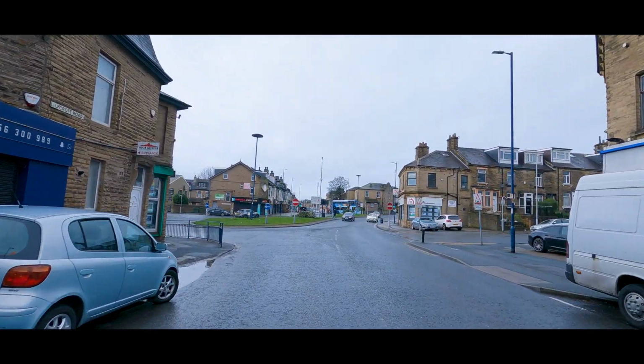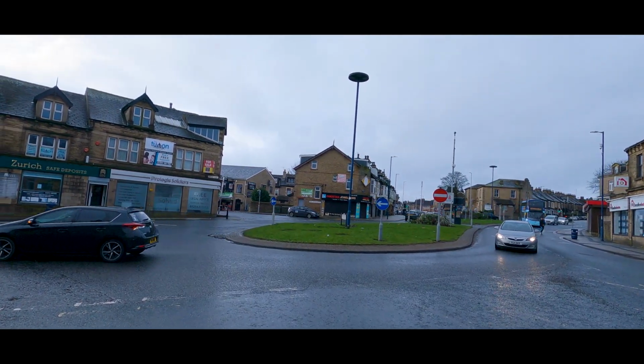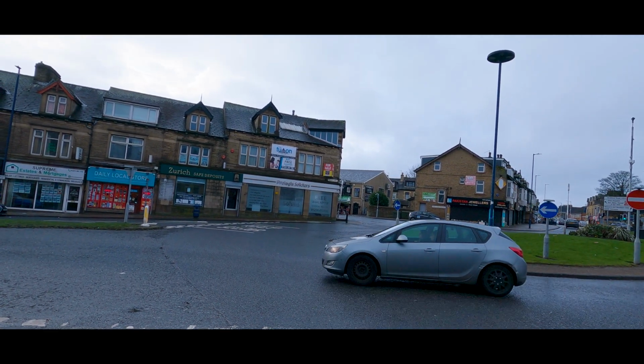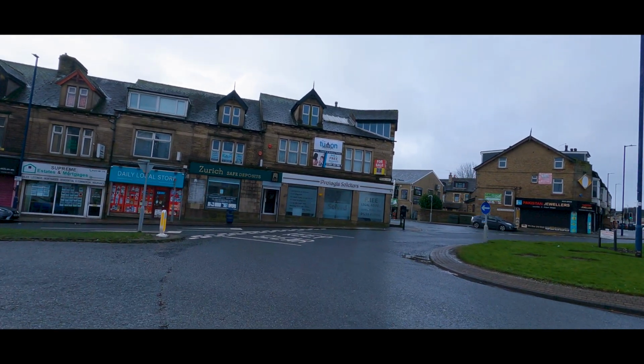Okay, so the road is going to widen up here, so just make sure you keep to the left as much as possible. I'm going to slow the video down here so you can see better. So this road on the left where that grey car is going, that's your first exit. You're going to keep to the left over this keep clear sign.